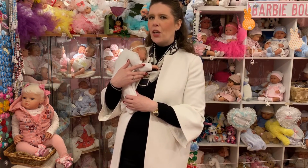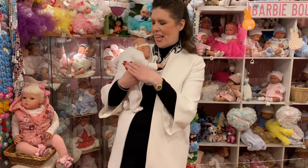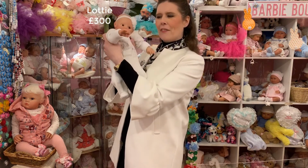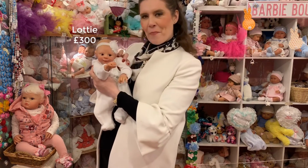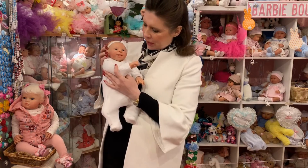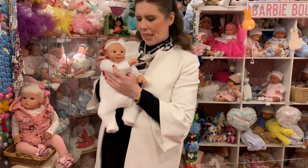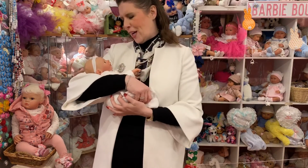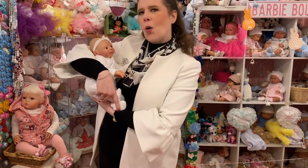But I think one of the cutest babies, and I know you're going to absolutely love this one, is baby Lottie. And she is a really cheeky little premature baby. So I think she's really beautiful. She's a little bit different with her cheeky little smile. She's got her little side glancing glass eyes, and I just think she's a really nice size and feels really lovely in your arms. So I'd probably pick her today as my favourite baby in the whole shop.